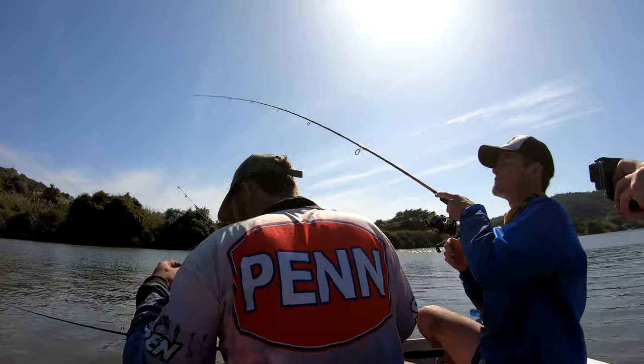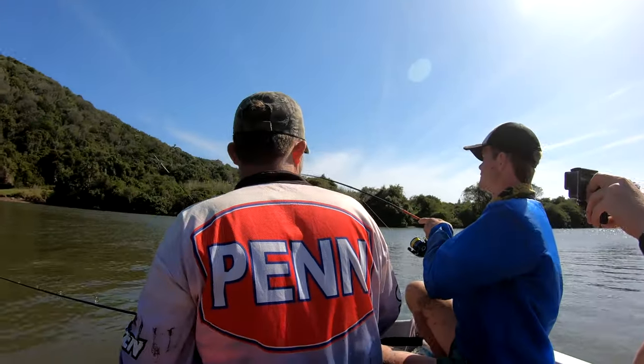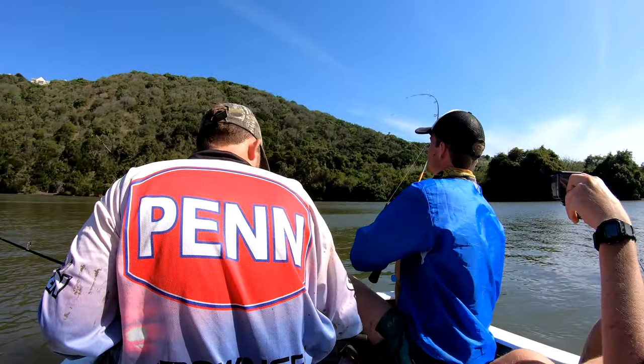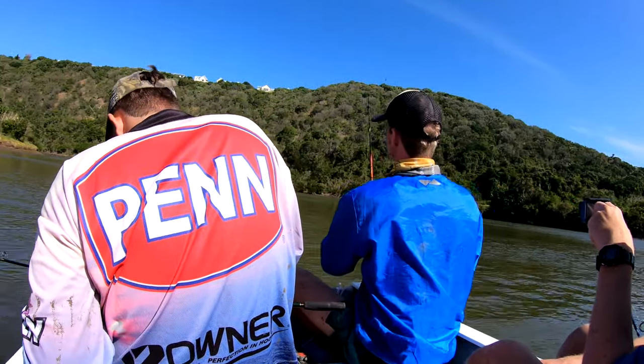Yo, got my PB grunter. Dutchie hooked up. And now this is going to be a bigger fish. This is a proper fish, like a 45-centimeter fish. So maybe a keeper. Let's go, chaps. Coming to the surface over there.